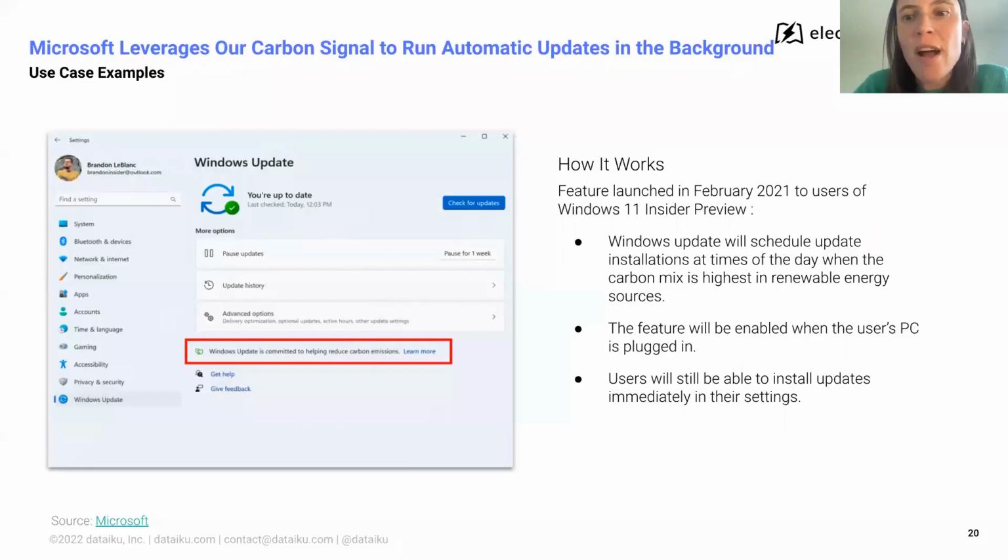So here we have a more direct example of a use case where electricity-map data is used in consumer interfaces. Microsoft is using electricity-map data to run the automatic updates in the background for their recently launched Windows 11 Insider Preview OS. So right now, this is still in testing for the Insider group, but the feedback so far has been pretty good, and it might get rolled out for all of the Windows 11.